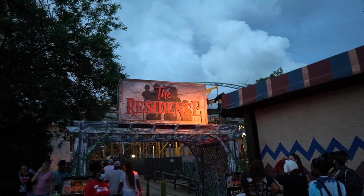Our next house up, the Residence. Just a quick update regarding masks. They are recommended here at Busch Gardens. You don't have to wear them, but they are recommended. I always put mine on anytime I go inside. Outside, I don't really put it on unless I really need to, but anytime I'm inside, it's going on.